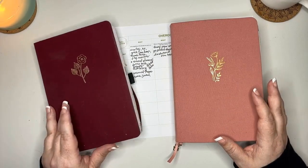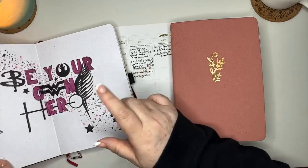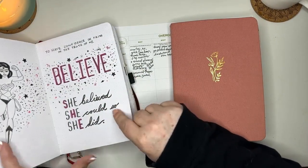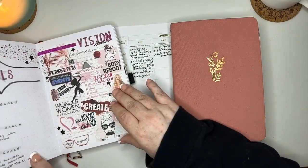2021 was my Fierce Fictional Female Challenge. This journal was called Diana. So I had my cover page. Again, had the grid guide. There was my word of the year. I've already said that's a must, and I'm going to keep it. Future log, we're going to do away with.